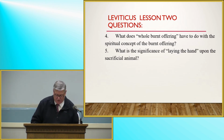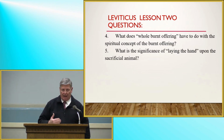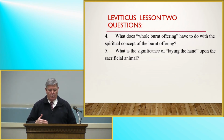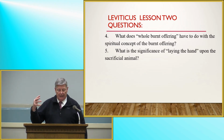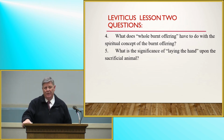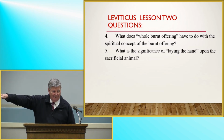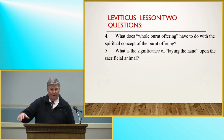Question 5, what is the significance of laying the hand upon the sacrificial animal? And so we begin to have a concept. And of course, when we go over into the sin offerings, and we'll get into Leviticus 16, the Day of Atonement, the goat that you put your hands on, that takes away your sin, is not killed. It's not the one killed. So let's begin, and we'll get to the details of things.